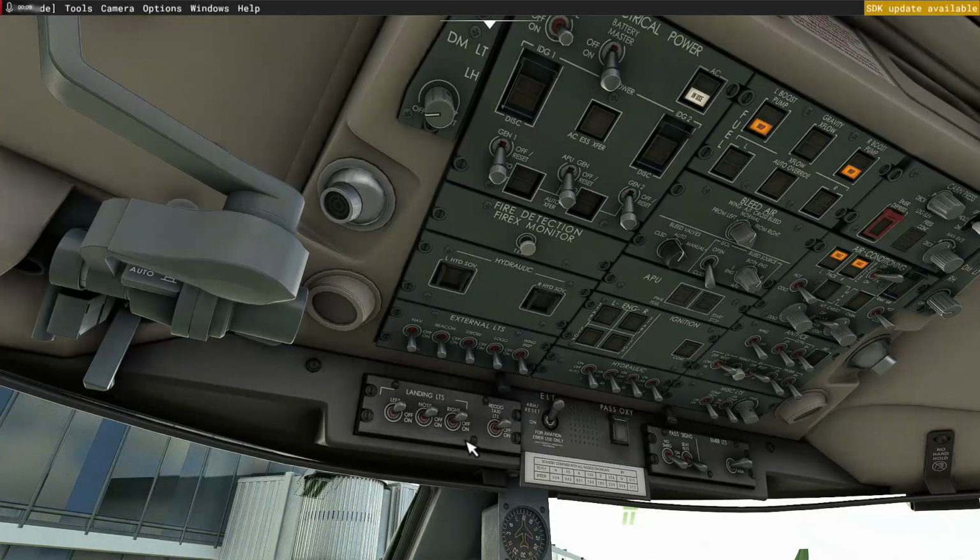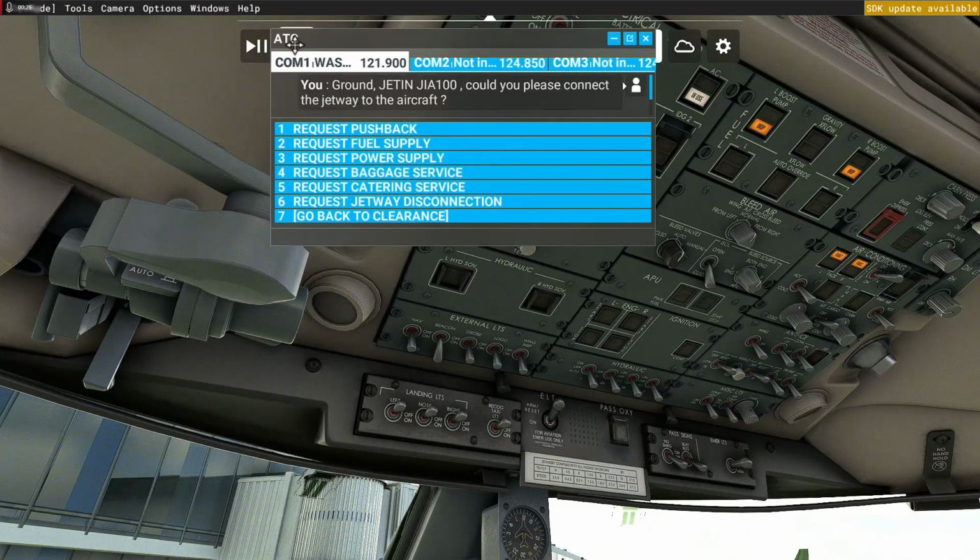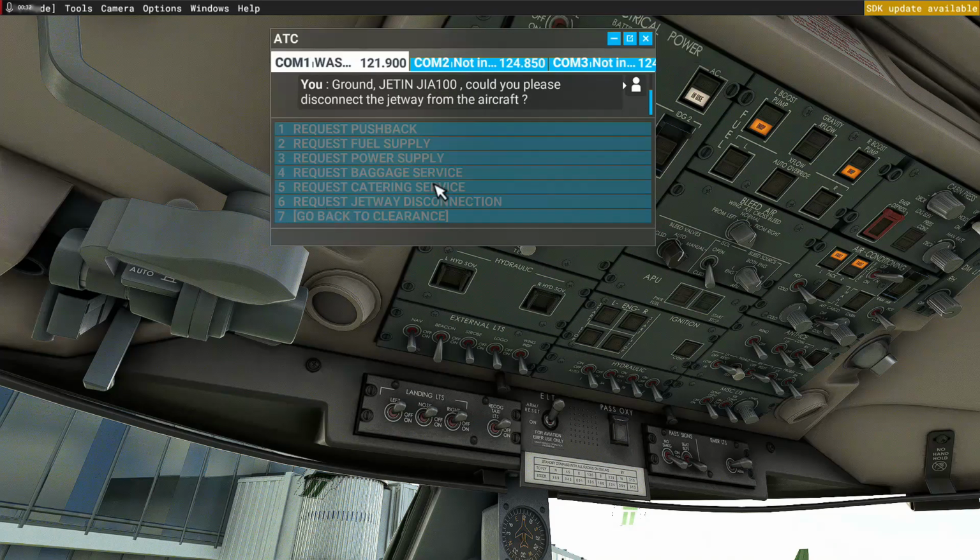Right, let's come up here and get our beacon light on. We'll be going through startup soon, but I'll let my co-pilot, the first officer, actually do all that today. And let's get clearance for our taxi. First we'll disconnect the jetway.